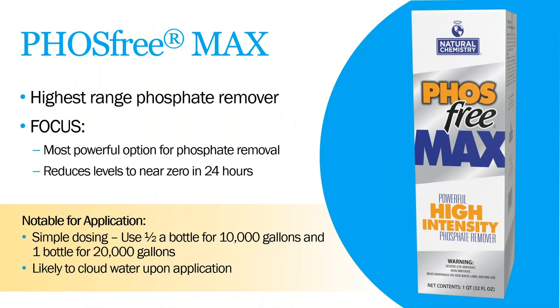This is our biggest, baddest, strongest, highest range phosphate remover that we have in any of our product lines. The focus is to take out high levels of phosphate, and it can take a high level of phosphate and reduce it to near zero in 24 hours. Very simple dosing on this product. Half a bottle for 10,000 gallons, a whole bottle for 20,000 gallons.